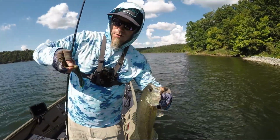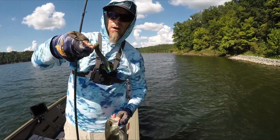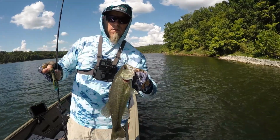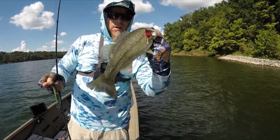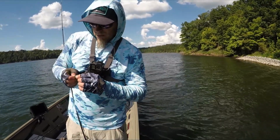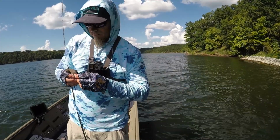There you go, folks. Just a little Crocodile tube on a 3/16 jig head, 7-foot medium heavy Falcon Cara rod, 15-pound test. Just working this kind of rocky stuff. Just kind of easing along. Got a nice breeze, full sunshine.